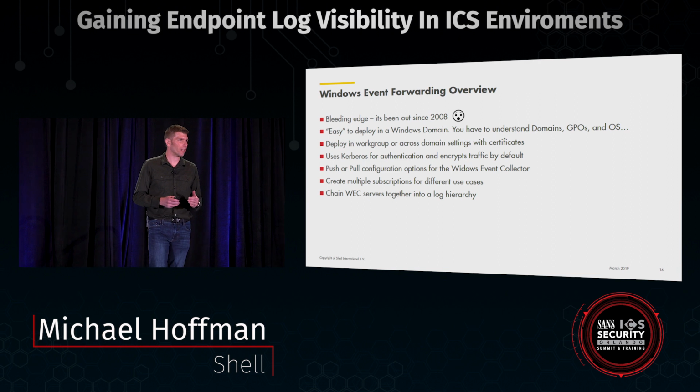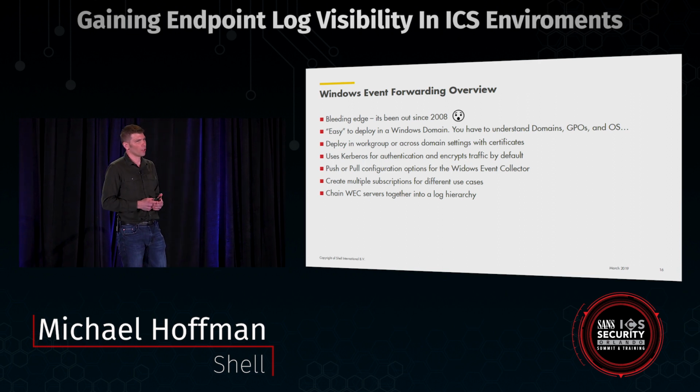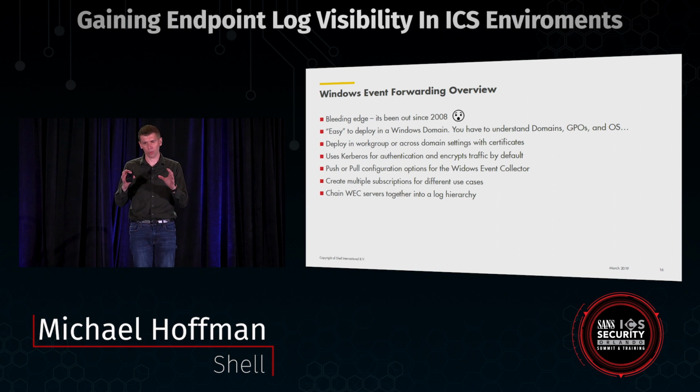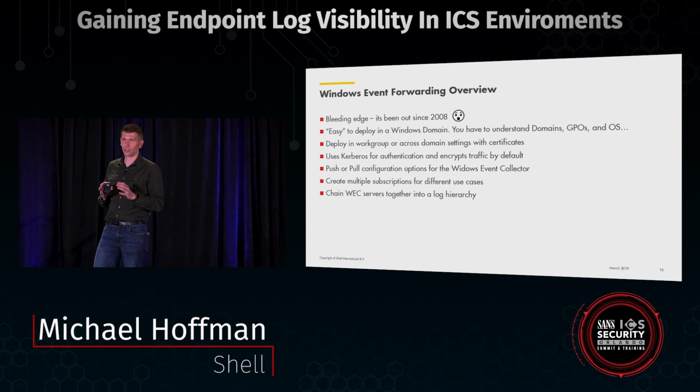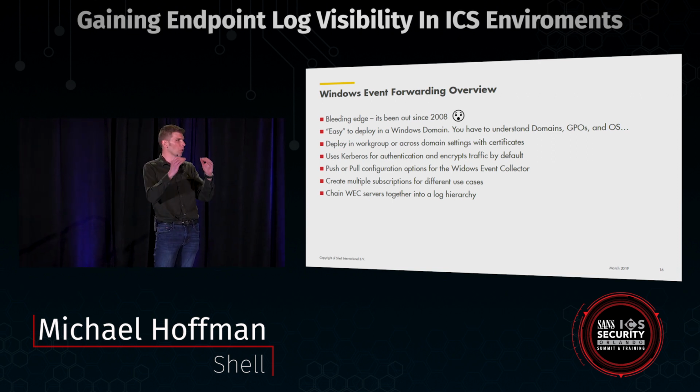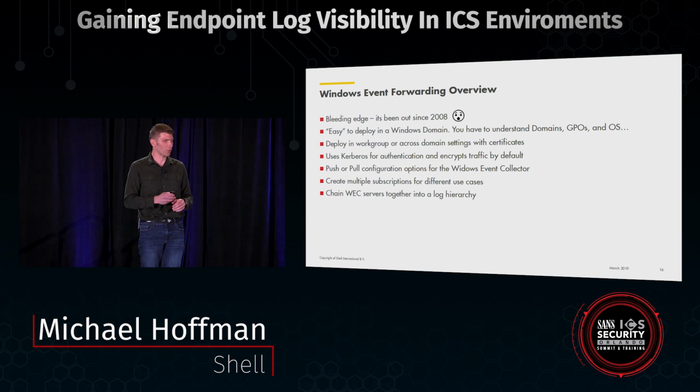And you can also chain these collector servers together. So let's say in your architecture you have different domains. In each of the domains you can have a collector server, and then each collector server can forward up to a centralized collector server, and then from that server it can forward on out to your SIEM.